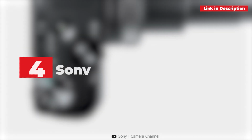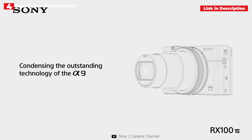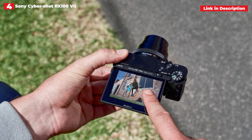4th place, Sony CyberShot RX107. The CyberShot RX107 is the company's flagship point-and-shoot camera, and it is the greatest Sony compact camera. It surely comes at a high cost. However, no other tiny camera on the market today, regardless of brand, can compete with its vast feature set.